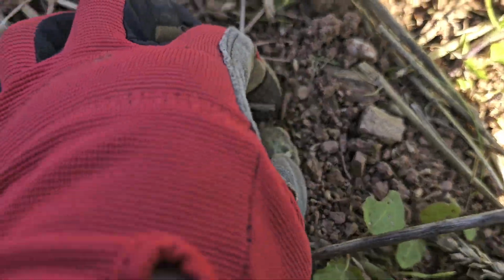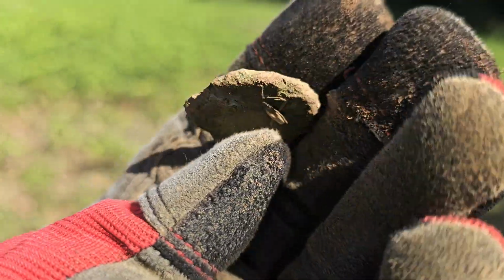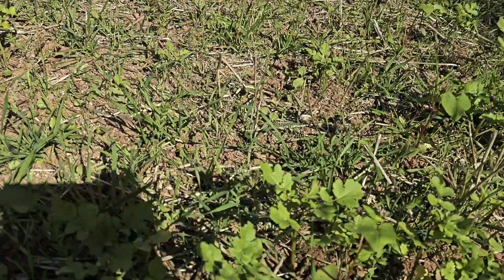Is that a crusty Roman sat on the surface there? It's quite fat, could be a Cistercius. Just sat on the surface. Get it? Come on!